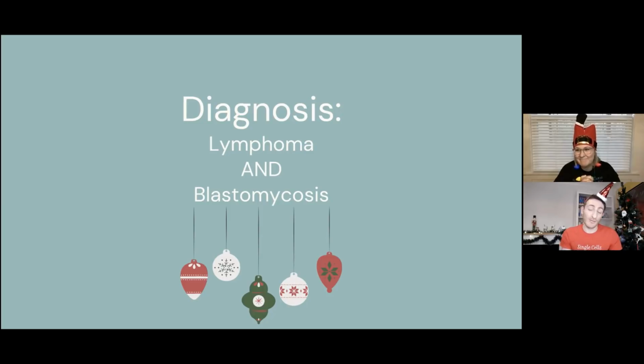But the combo of tumor and infectious agent is obviously really bad for the animal, but for the pathologist, wow. Those are the ones that shake you out of your sleepy post-lunch state. This was one I was just not expecting at all. I've actually seen at least one more of these now, the combo lymphoma and blasto, maybe two more. So it happens with some frequency.